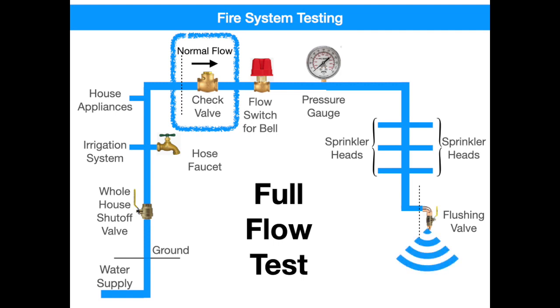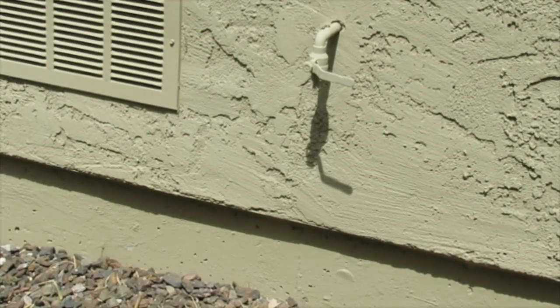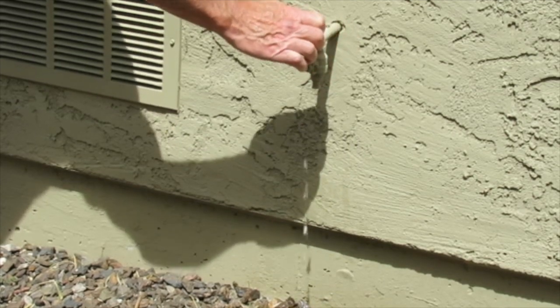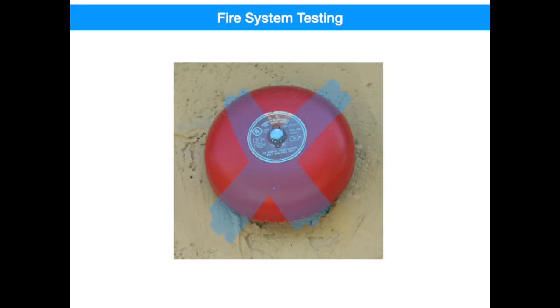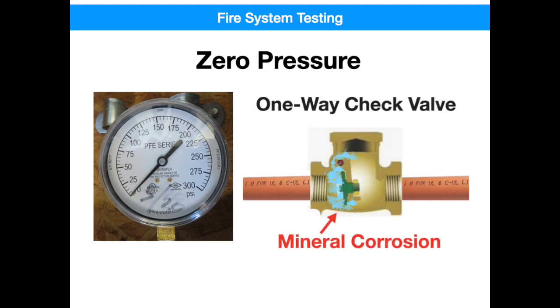Now we'll look at 2 types of abnormal test results. The first is when the flushing valve is opened. Water flows quickly at first, then diminishes as pressure drops. The flow then stabilizes at a reduced flow or trickle, followed by water just gravity draining out of the pipe. And at the fire riser panel, because the flow slows almost immediately, the fire bell never goes off, or it just goes off for a second, and the pressure gauge drops to near 0 pressure when the flushing valve is opened, indicating a block, most likely upstream at the check valve.